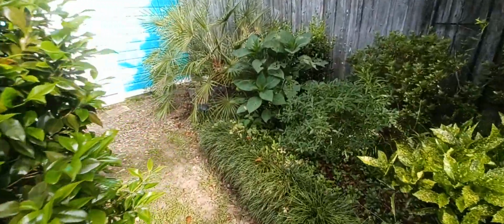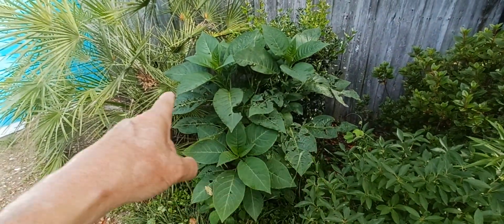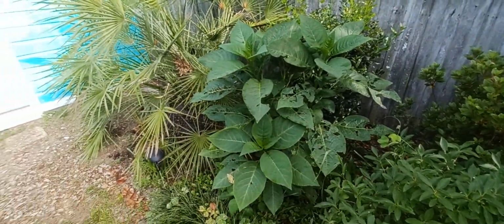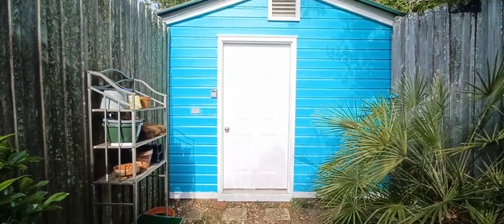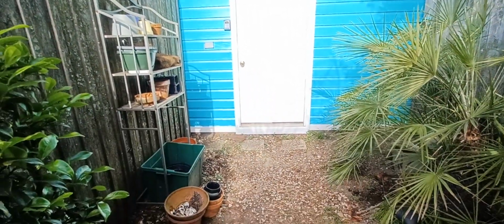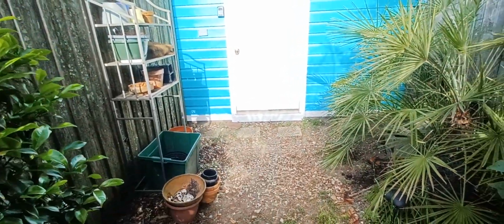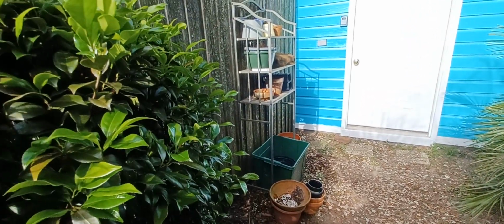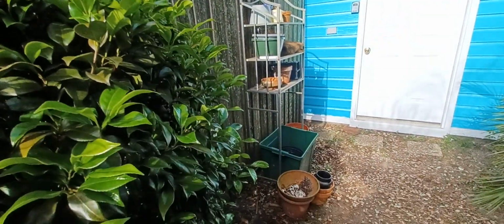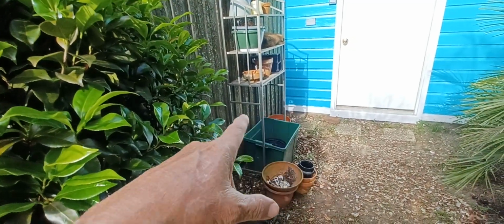Back in here, finally, whatever was eating the leaves on this white angel's trumpet has stopped. And this side of the garage is looking fine. There's still a little bit of touch-up to do, but when the touch-up is finished, I plan on fixing this up a little. This will become my little potting area. It kind of evolved into that, but I may build a little bench underneath this.